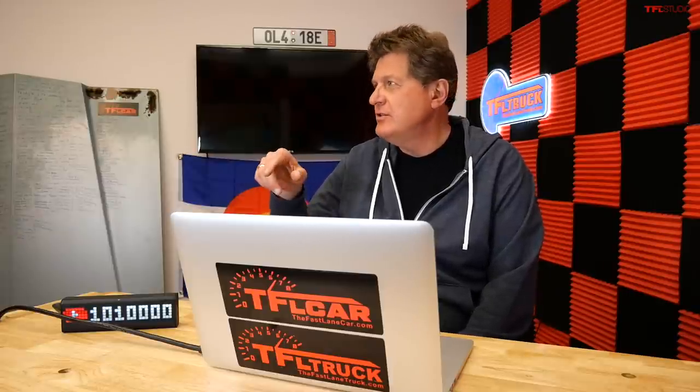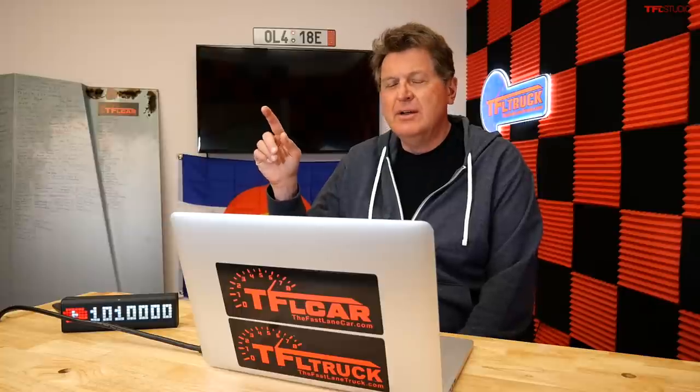Ours had the sports exhaust, and it also had the exhaust note that you could change, which actually didn't make much of a difference. If I were buying it, I don't think I would actually get that feature. I just think it sounds good no matter what you do, and you don't need that kind of deeper rumble.